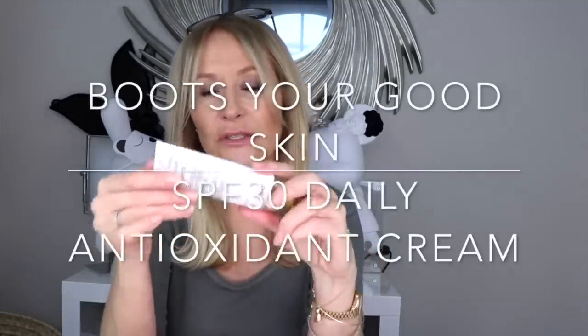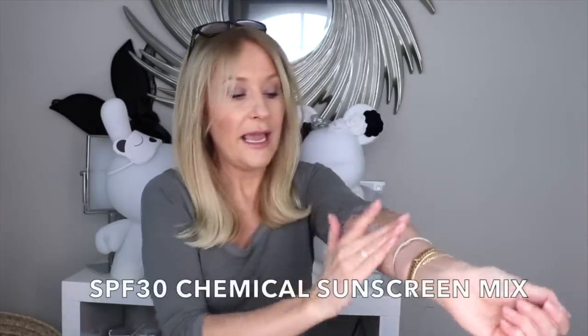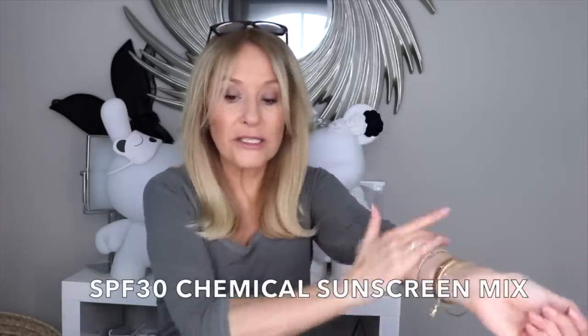Your Good Skin. Your Good Skin have an SPF 30 antioxidant day cream. Again, it's a one-stop shop. It has all your antioxidants in it. You could put your hyaluronic acid first, put it on, you're ready to go. This, even though it's in a tube, and you're kind of looking at it thinking that doesn't look that sophisticated, to me it looks like it's going to be quite rich and creamy. It isn't. I promise you, it isn't. It is more hydrating. Don't forget, we're going up in the hydration stakes, but that would make a lovely everyday moisturiser, and as such, it makes a lovely everyday summer moisturiser with an SPF 30 in it.